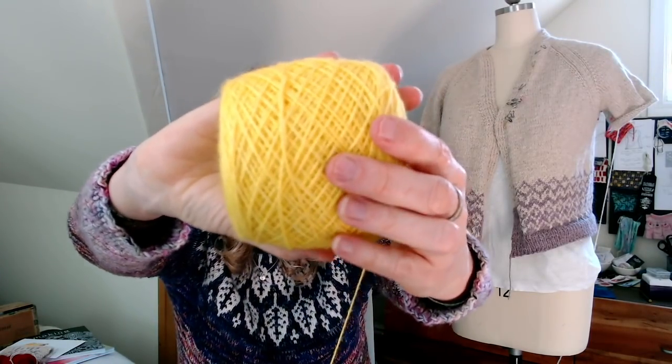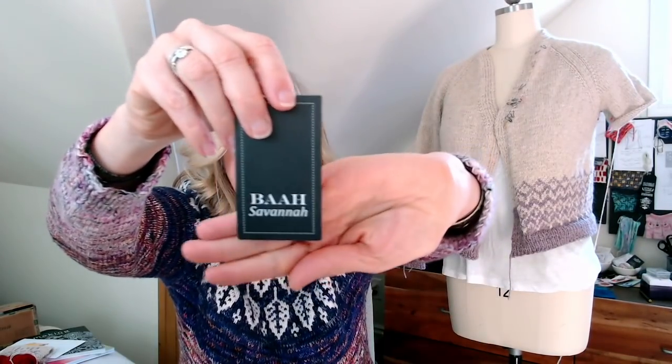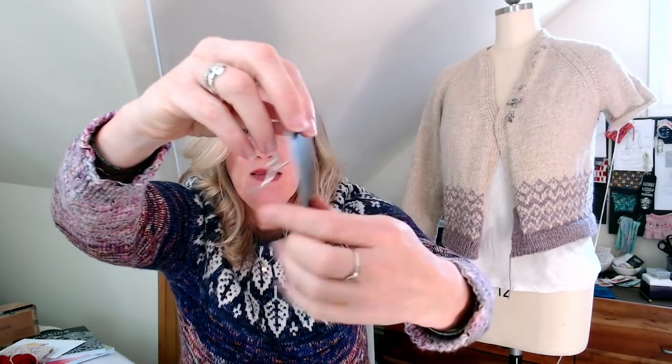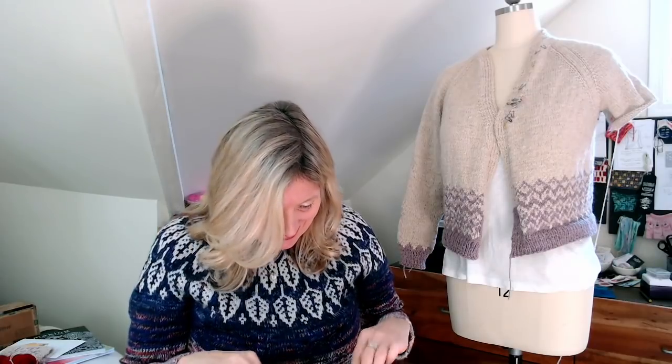The yellow is also an MCN base. This is from Baah Yarns in her Savannah base, and the color Lemonade. Also an MCN, 80-10-10, 10% cashmere, 10% nylon, 80% superwash merino. So that is my sad Frogtown story that I hope has a happy ending.